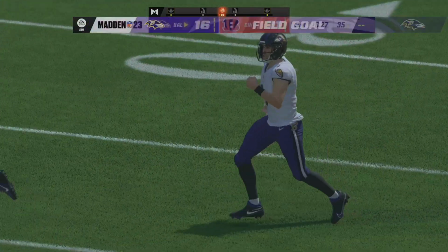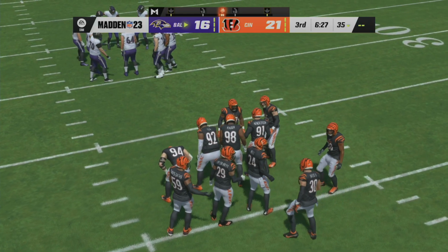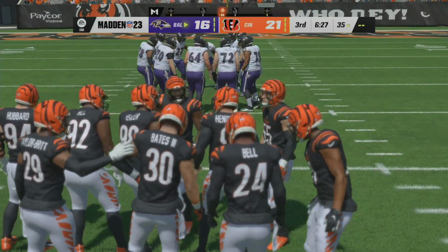So that one is his 3rd of the game. Now, if you're wondering, that's only halfway to his career high, as he once had 6 field goals. Brandon, 6? Let's hope we don't get that again, please. Can we see a few touchdowns here and there? That'd be nice.